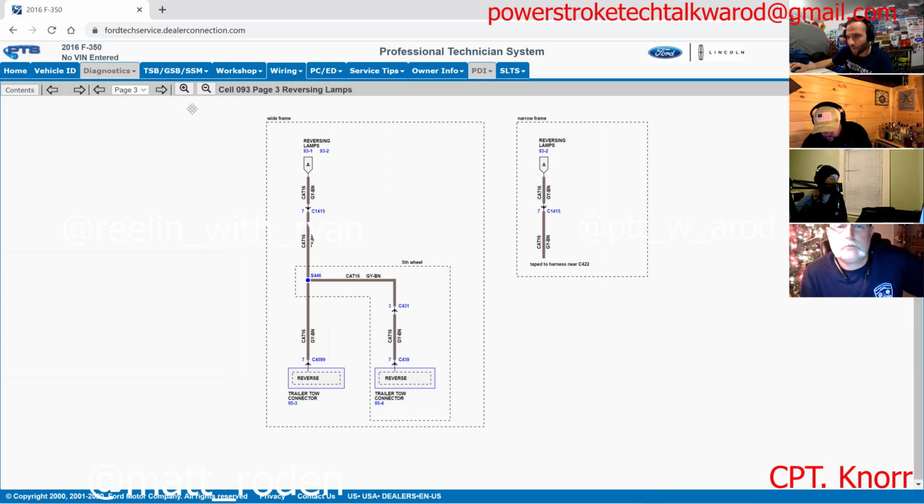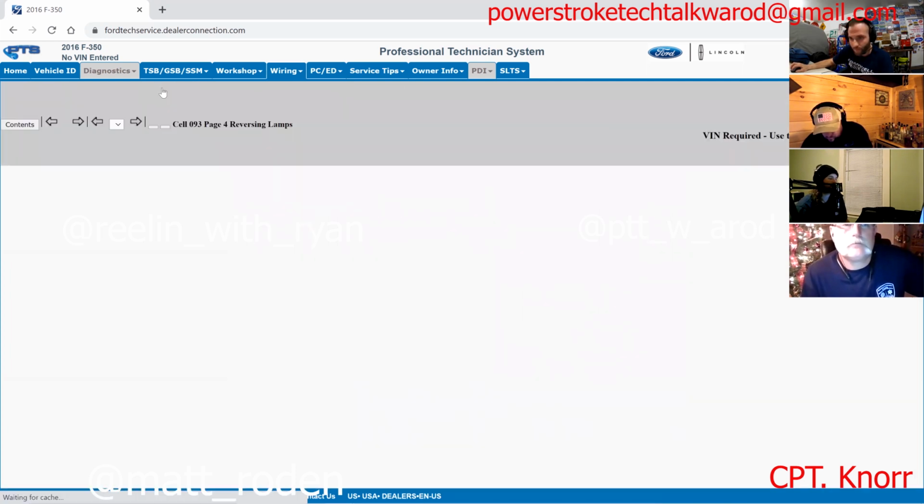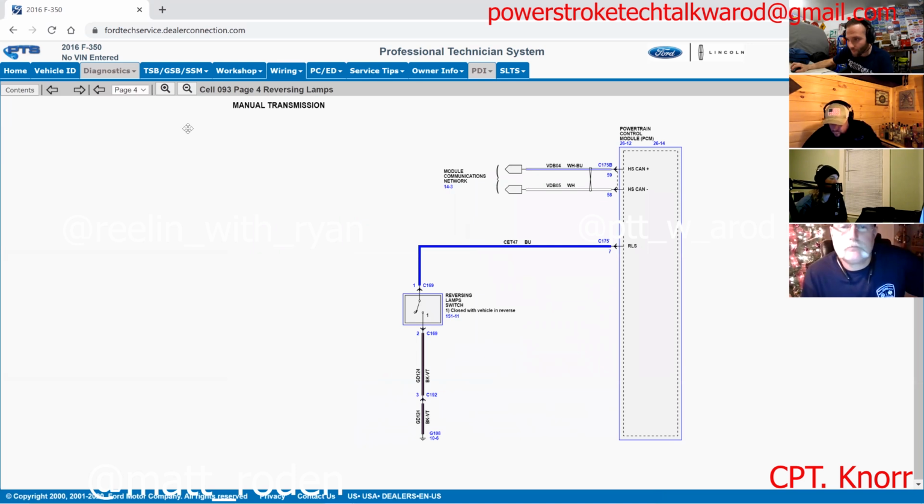I'm pretty sure it was a South American market thing. You think so? I'm almost confident because I remember reading about it somewhere. Reverse lamp switch coming from the PCM, closed with vehicle in reverse. Yeah, it says right there, manual transmission. Well, I didn't even see that. Duh, right here at the top. Look at that. So a 16 F350.